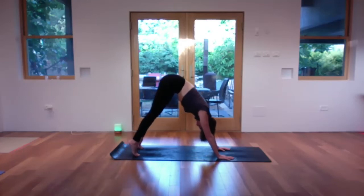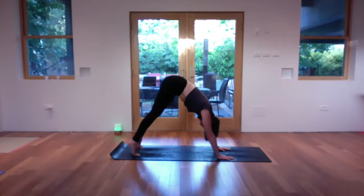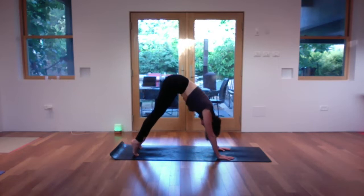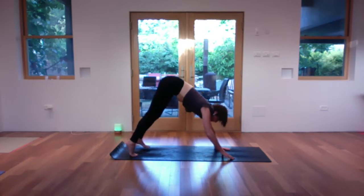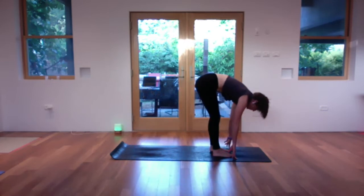Breathing in, coming up onto your toes, heels reaching up. Breathing out, heels reach down towards the mat. One more time, come up onto your toes and reach the heels down. Good, look towards your fingertips, bend your knees and step your right foot all the way through. And then your left foot all the way through.